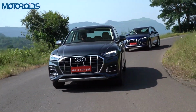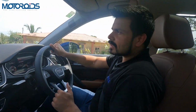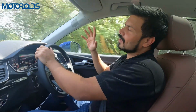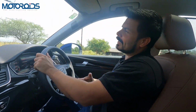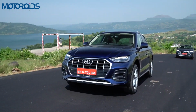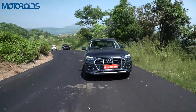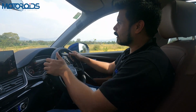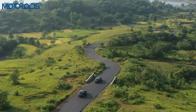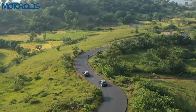Now the engine here, as I mentioned, is the same 2-liter TFSI engine, but now it's in the BS6 avatar. The power output here is 249 HP, produced between 5000 and 6000 RPM, and the torque is 370 Newton meters, produced between 1600 and 4300 RPM. So it's a very wide band and starts at a very low point. That torque is also the best in class. There is no other car in this segment that offers so much torque, and it really translates into its performance. The 0 to 100 kilometers per hour sprint is taken care of in a very swift 6.3 seconds, and the top speed here is 237 kilometers per hour, which is one of the best in the segment again.